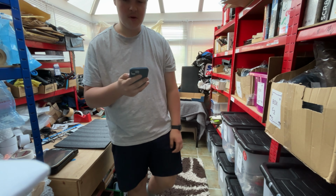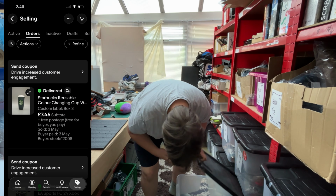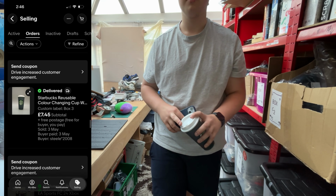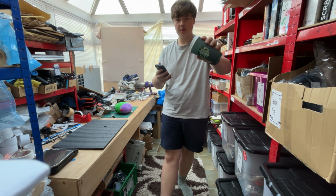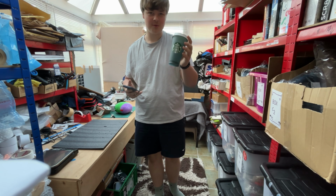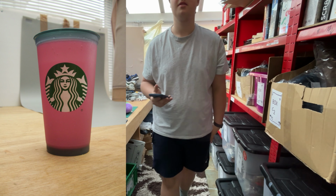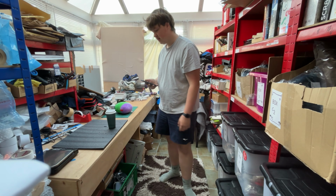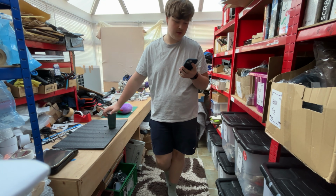And one of my favourite ones, Starbucks cup in box 3. How much did we pay? Well, if I can remember, just guess or estimate. This one sold for £7.45. I like this one because it colour changes. Paid £1 for that, we think.